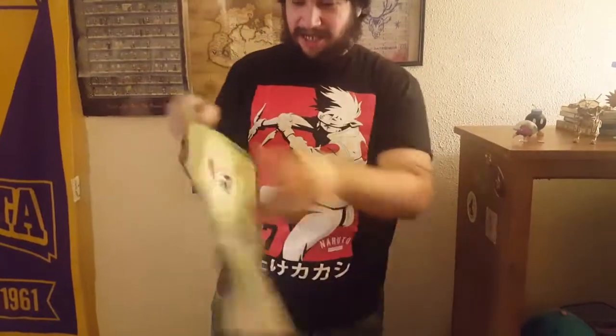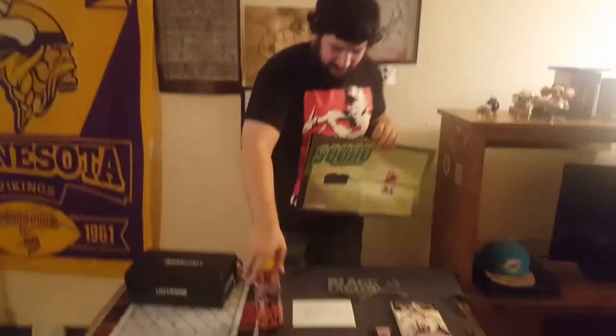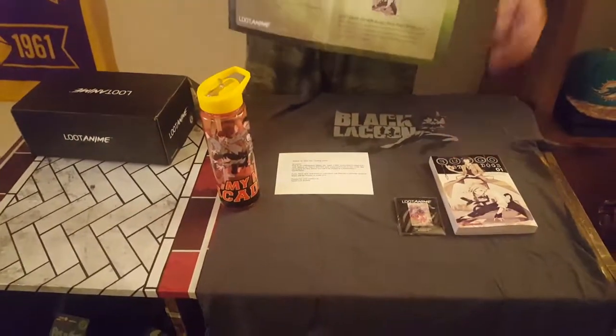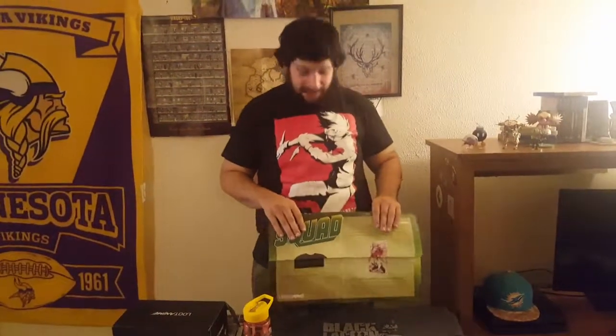So yeah, that was the Loot Anime box, and most of it at least. Got a couple of items: a useful item, a shirt, and my very first manga, which is going to be a good read through, and a decent little poster. And eventually we will be getting a second t-shirt, maybe, we'll see.